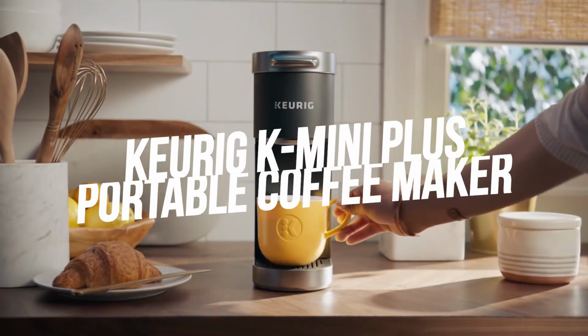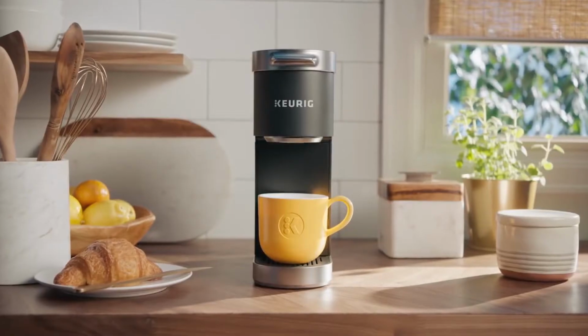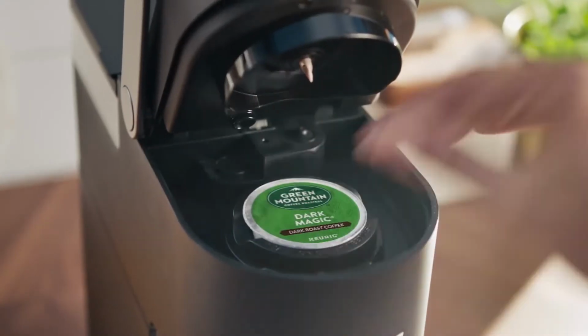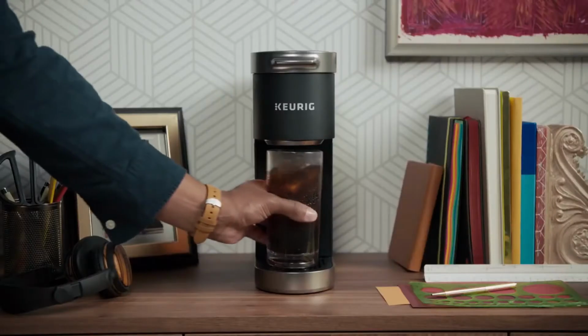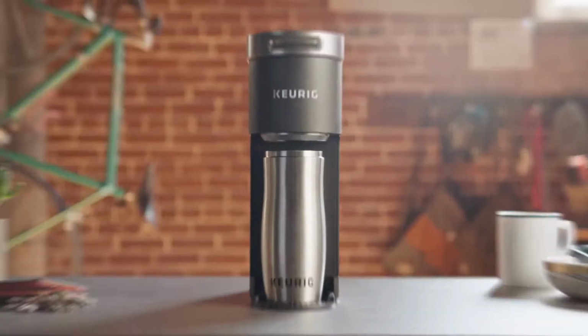Number 3, Keurig K Mini Plus Portable Coffee Maker. You will drink delicious coffee everywhere with the Keurig K Mini Plus Portable Coffee Maker. This compact device is less than 5 inches tall, making it suitable for travel. Place your mug under the drip, add a K-Cup pod, and drink your way to happiness. The tank is easily removable and cleanable too.